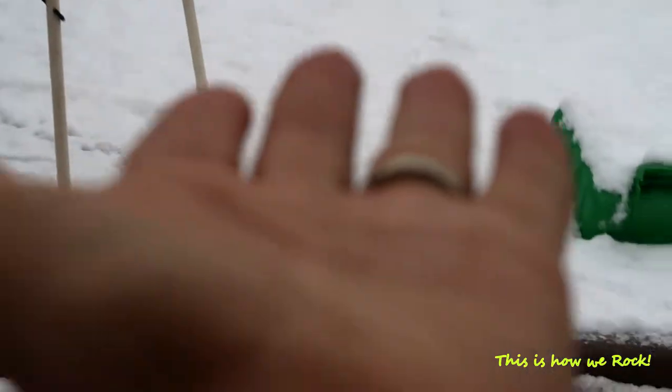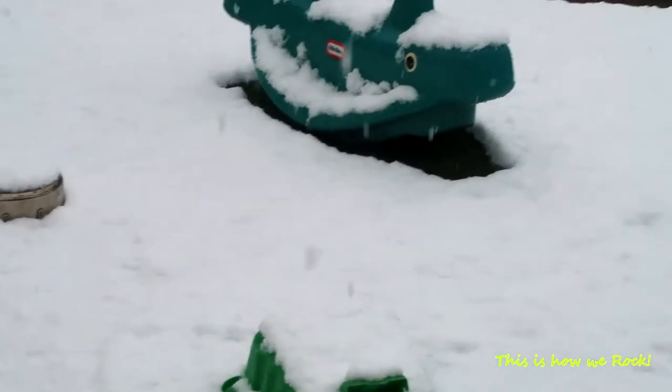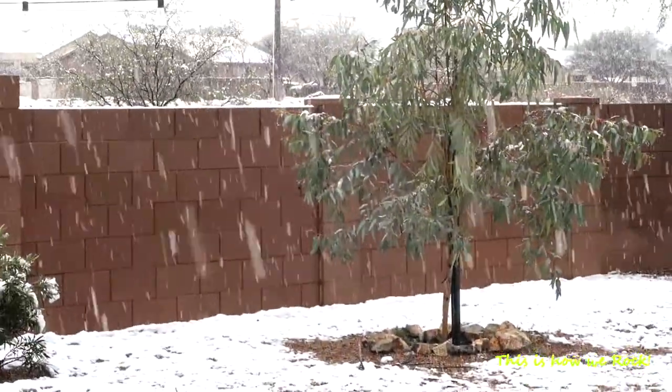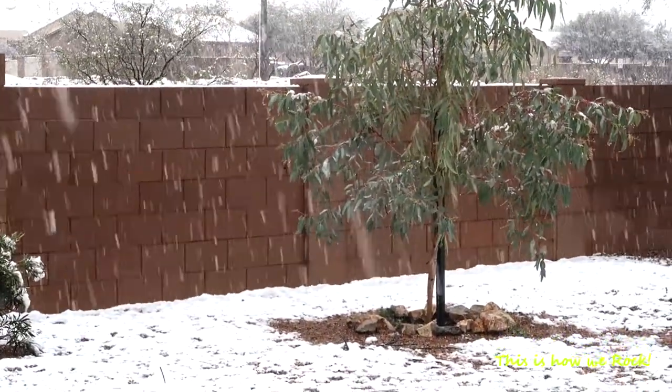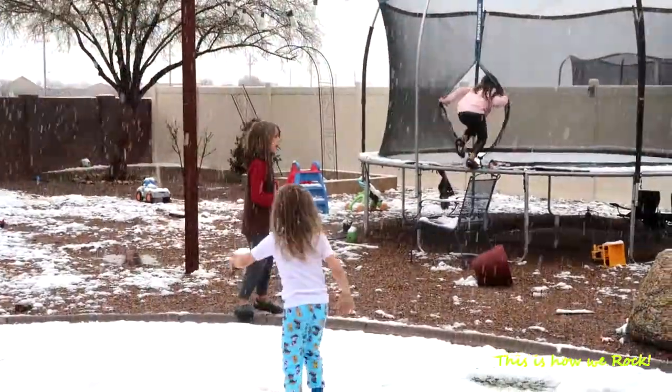Trying to catch snowflakes, you guys. Cool. Is that gonna happen? Oh my gosh! I can feel my breath. It's like cool. Guys, we're seeing big, big snowflakes, right? How big are they? Like a coin size or something like that?